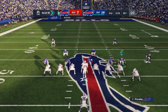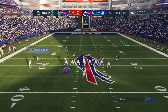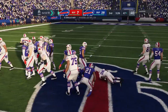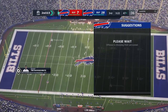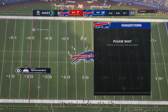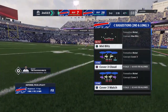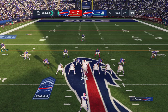So 1st and 10 now in Buffalo territory at the 49-yard line. They'll run here with Singletary. Tackle made there by Jordan Poyer. Well, any lane that might have been open there was closed pretty quickly, and that was because the defensive front, they won that battle at the point of attack at the line of scrimmage. They used great leverage, held their spot, and stacked him up. The last run good for 2. Here's 2nd and 8.